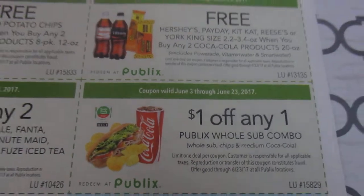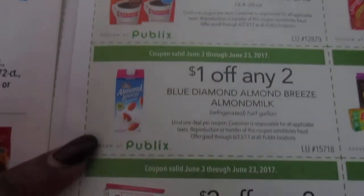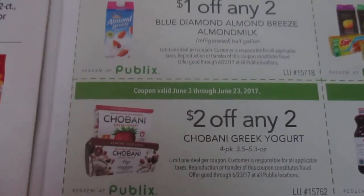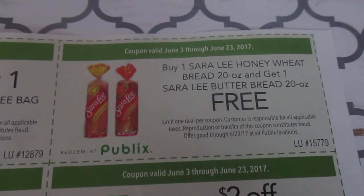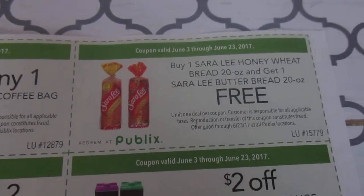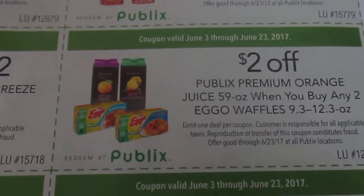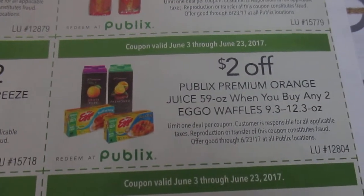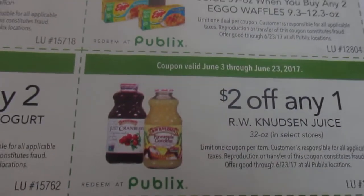$1 off of one combo. $2 off of one, $1 off of two, two off of two. So you buy one honey wheat and you get one butter bread for free of the Saraline. I want to say Serafina. $2 off of the Publix orange juice when you buy two Eggo waffles. $2 off of one.